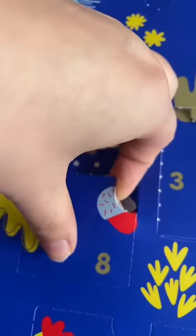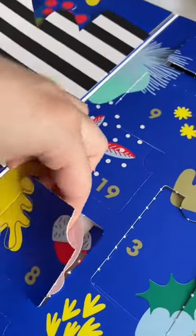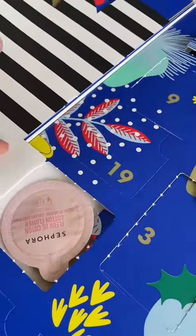Number 8. Ooh. Okay, we got the Sephora Cotton Flower Creamy Body Wash. I actually can't wait to try this out. This looks really cool. Okay, and of course, last but not least, our favourite Charlotte Tilbury.